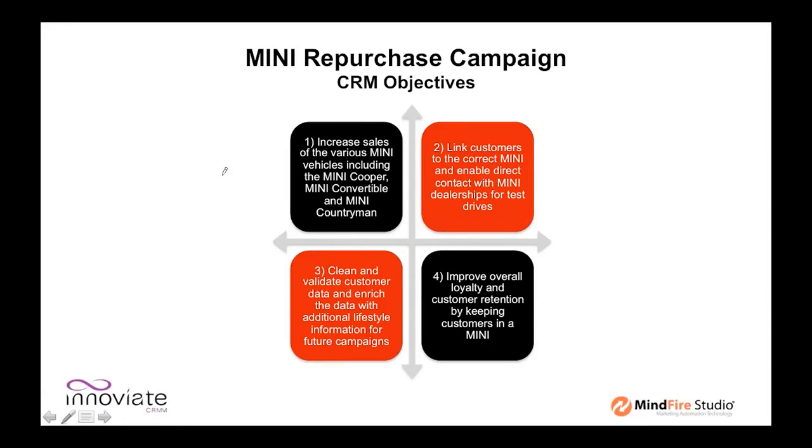the objectives were quite key. They obviously wanted to increase sales of the various Mini vehicles, including the Mini Cooper, the Mini Convertible, and the Mini Countryman. In addition, they wanted to link customers to the correct Mini and enable direct contact with Mini dealerships for test drives. That was very important for the campaign, and that had to be done directly from the campaign. Simultaneously, they also wanted to clean and validate customer data and enrich the data with additional lifestyle information for future campaigns, as well as improve overall loyalty and customer retention by keeping customers in the Mini, because they were just coming off of their repurchase. They wanted to make sure that they remained loyal and that they stayed a Mini customer.